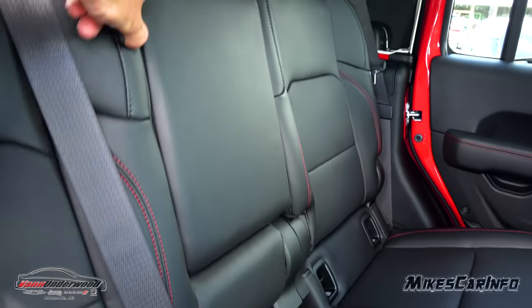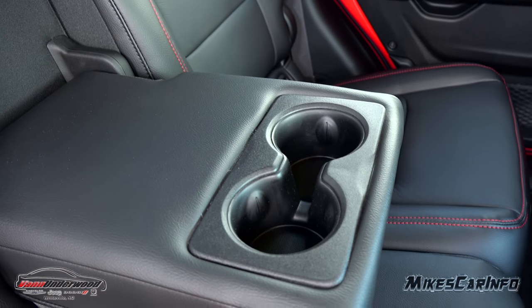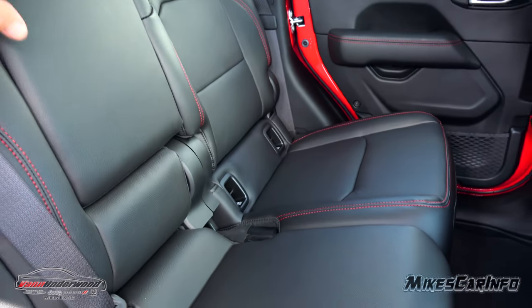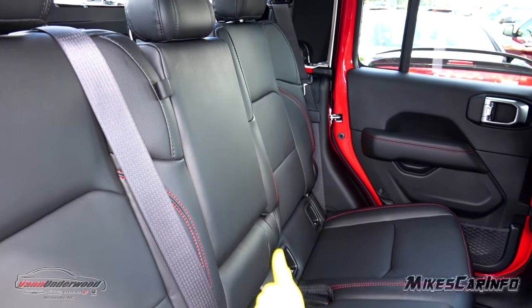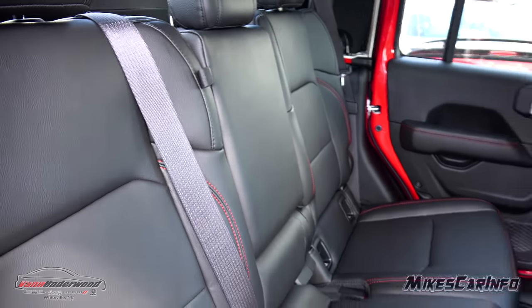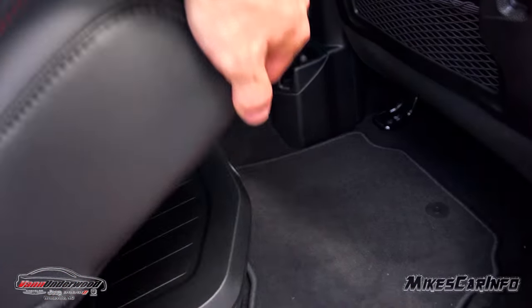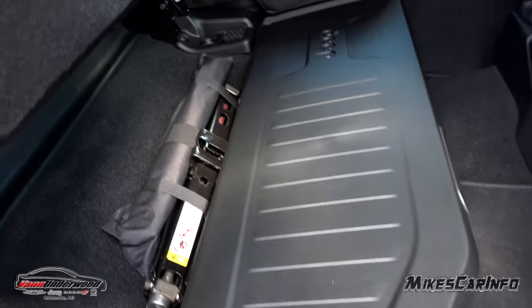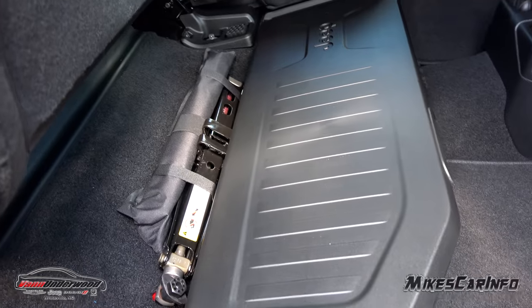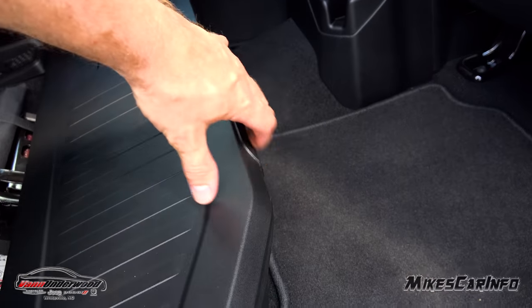Okay, so this folds down. You have armrest and cup holders. But this is a 60-40 split, lift up and fold down. So there's a split right there on the other side. And basically, this lifts up, and you have some lockable storage under here. There's your tools for your spare tire, which is located underneath the vehicle, and you saw that in the very few seconds of the vehicle, I suppose.